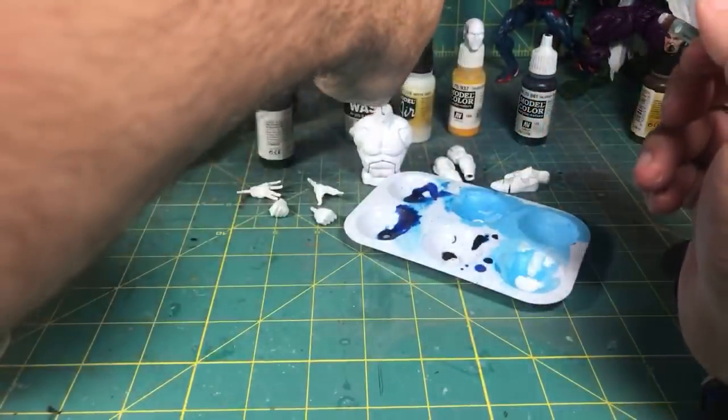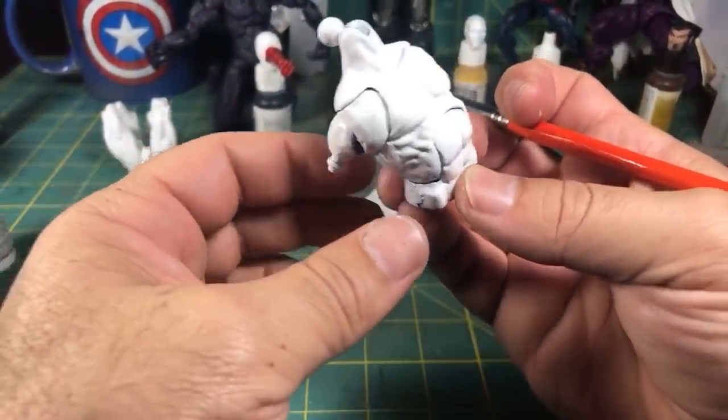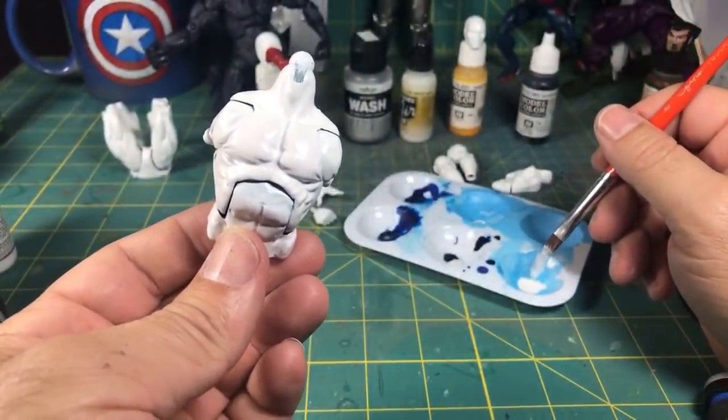Set it aside. Let's paint this guy now. Let's start with the neck.